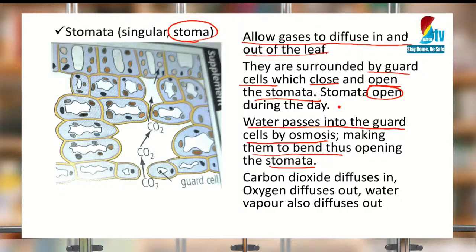So when the stomata opens, water has to pass into the guard cells around the stomata. When the water is in the guard cells, the guard cells bend. When they bend, they open the stomata. So when the stomata is opened, carbon dioxide can easily diffuse in. Remember, we need this carbon dioxide for photosynthesis, so it has to diffuse in so that photosynthesis can occur.